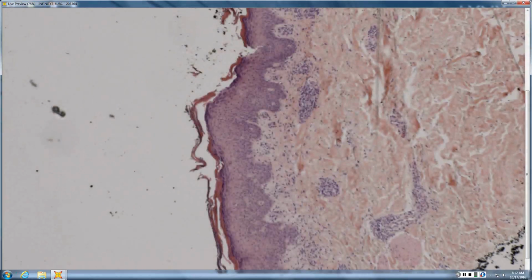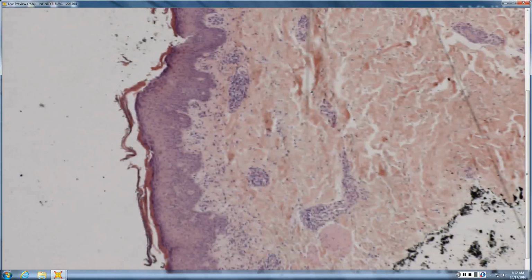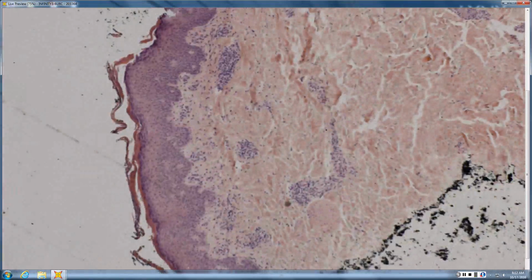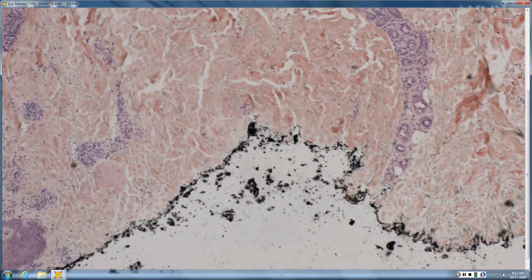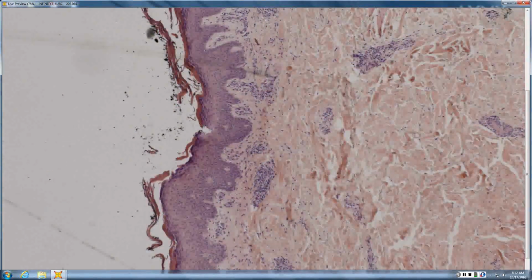So superficial and deep infiltrate, it's definitely around the eccrine glands. I don't really see any increased mucin. There's a little bit of increased spacing. But having a little something around eccrine gland, superficial and deep, makes you at least think of lupus as a possibility. Tell me about your corneum.